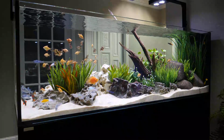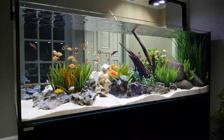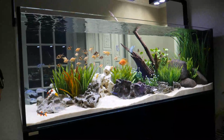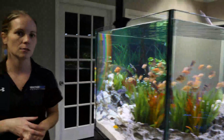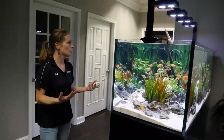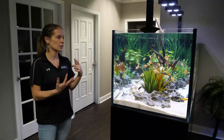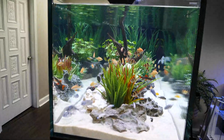Yeah. So I will say, we should probably go over a few things. We did use bacteria to seed this. We're using some of those bio blocks in the sump to hold the bacteria, just to help seed it. So you do want to take precautions when you're adding a lot of fish at one time. These fish are really hardy, but we did use bacteria and also those blocks to hold tons and tons of bacteria for this size tank.